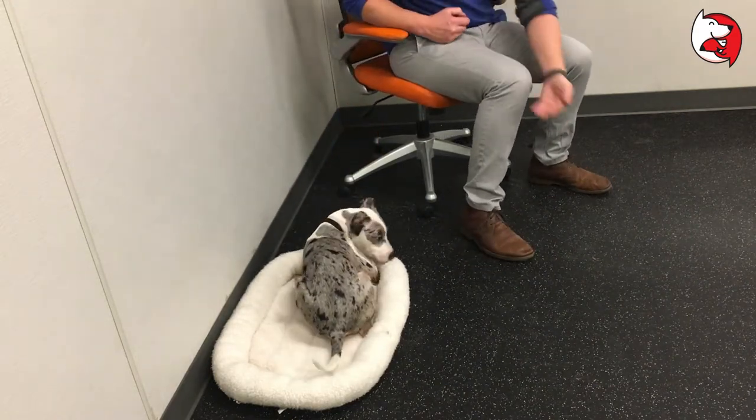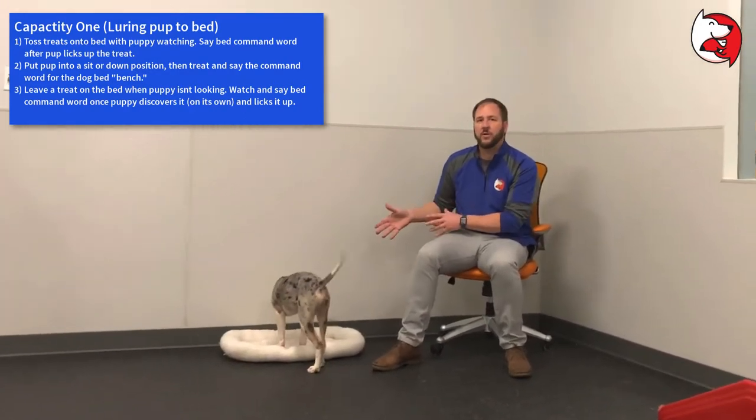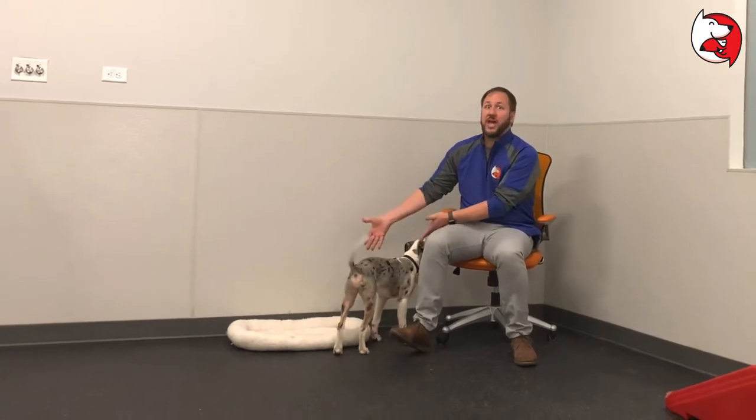The third way that I do it, Luca, is I leave a treat there, make sure that it's right in the middle. Well, there he saw me. But the idea is you leave one there when he's away from the dog bed. And he just walks over. Wow, there's a treat here. Every time I go away, there's a treat. I should just hang out here.